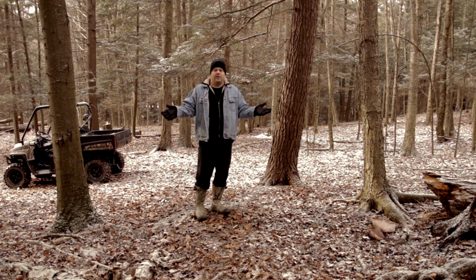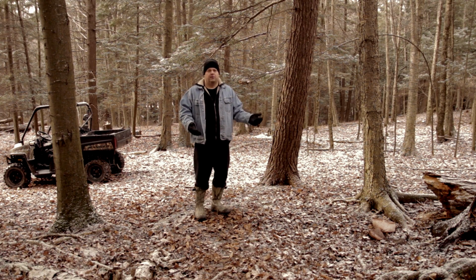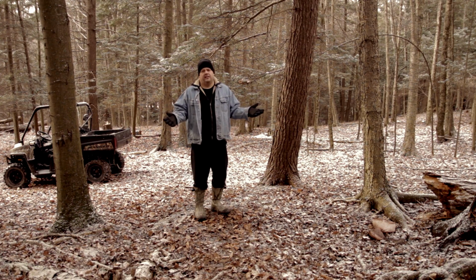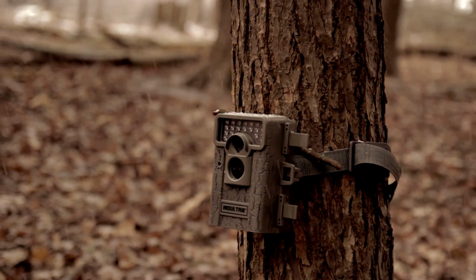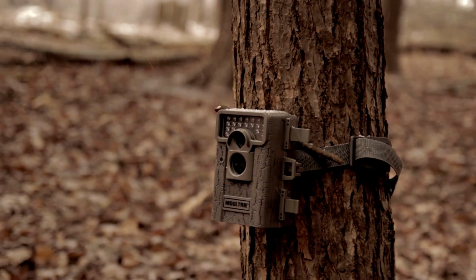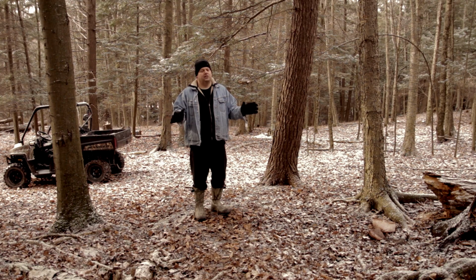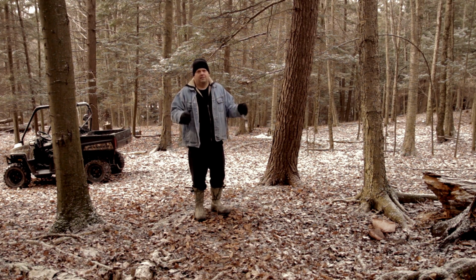Other than that, the only other thing you've got to do with these mineral sites, once you've got these rocks, they kind of do it all for you. Just put the rock out. The only other thing I think you need to do is put up a little trail camera over the site so you can track the deer and how they're using it. Put a camera up there, enjoy those pictures, and just keep that site replenished until it's time to take it out for whatever reason, legally or otherwise.